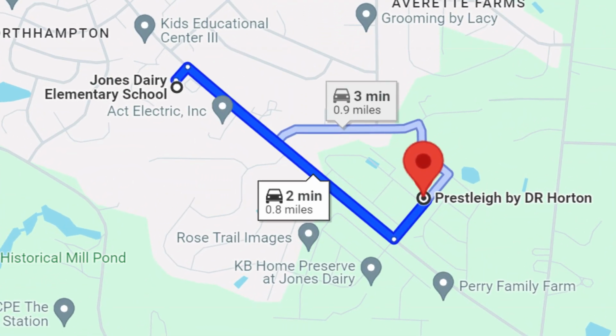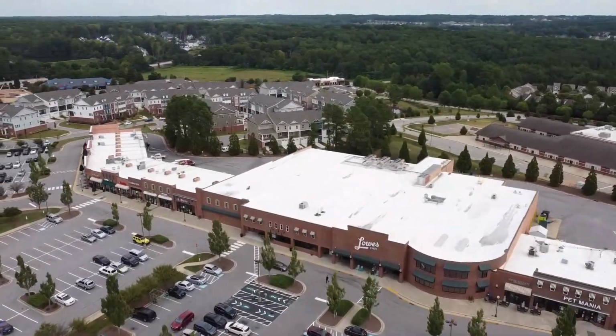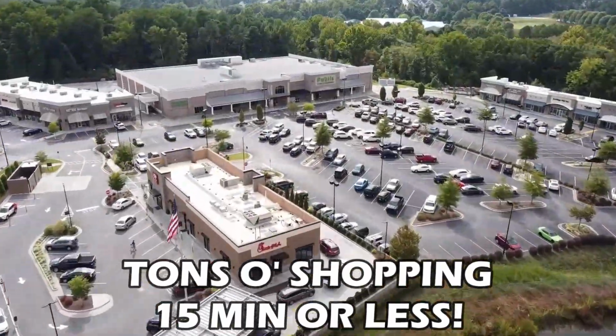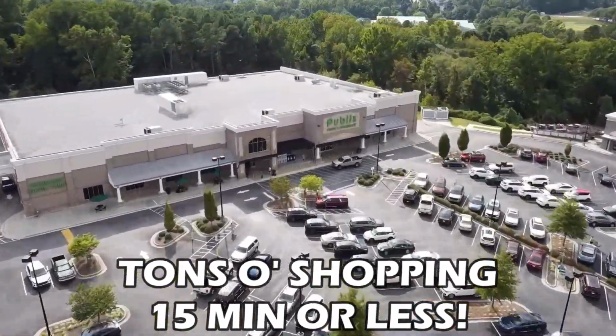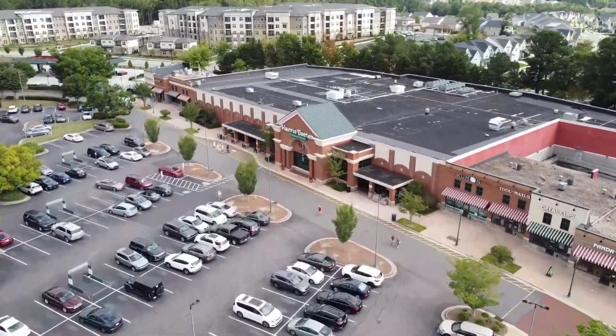Both the middle school and the high school that's currently assigned to this community are both within a 10 to 12 minute drive of the neighborhood. All of the major Wake Forest shopping is going to be within a 15-minute drive of the neighborhood out here. If you're not aware, Wake Forest has tons of shopping. Pretty much any of the major stores that you'd expect to see in a town of 50,000 plus is going to be in Wake Forest.